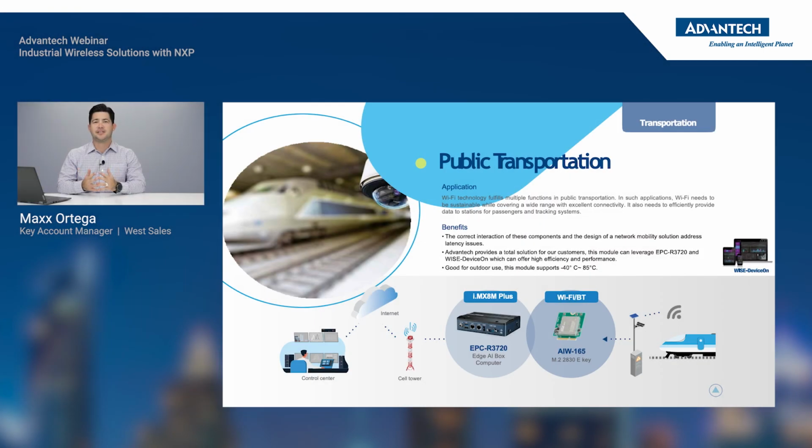Another case study is through a public transportation application. Very similar to the drone application, connectivity is very important. The EPC 3720, our Edge AI box, which is WiTemp, along with our AIW165, our Wi-Fi 6 Bluetooth module, which is also WiTemp, creates a great solution to connect the device with the network to maintain a secure, efficient, and reliable connection, which is really crucial in the transportation industry. And again, with the WiTemp feature, it's great for outdoor use.